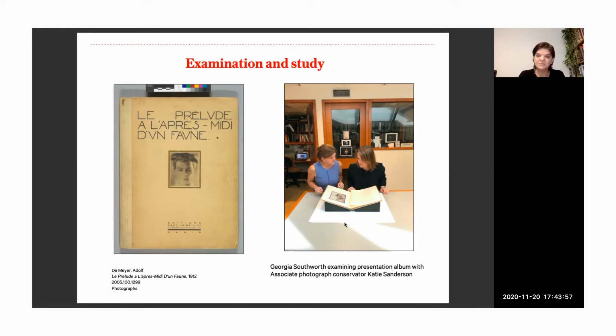And both disciplines do require distinct training, only some of which overlaps with the other. So even though through the years I've learned a significant amount about photos, their history, their preservation, their conservation, I'm not trained as a photo conservator, and I definitely work very collaboratively with colleagues to determine the individual needs of the albums.